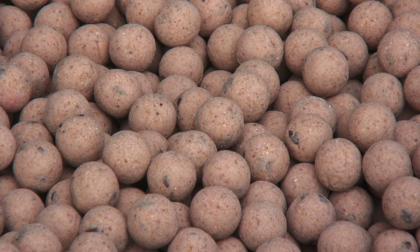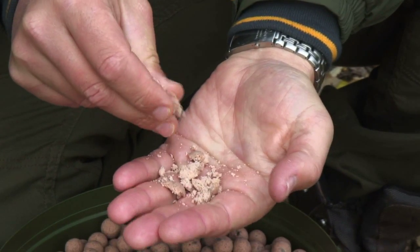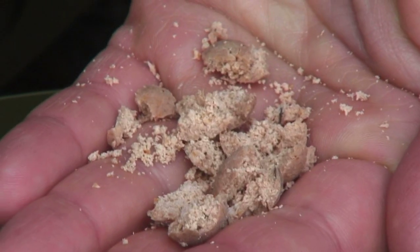Another major thing for me was the colour, and it's a very washed out pink. After talking to guys that have done a lot of underwater footage, they believe that a washed out reddy pink bait will be treated with a lot less suspicion than, say, a really dark red bait or a white bait, for example. So I was very open to suggestion. I really wanted to get my teeth into it and get my head around using a new bait. So I caught quite well from the off.